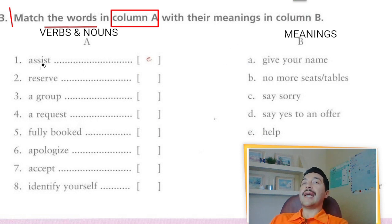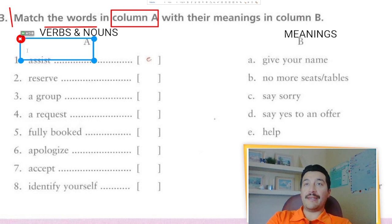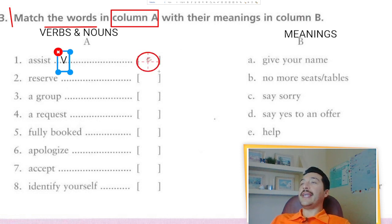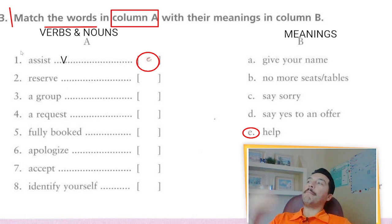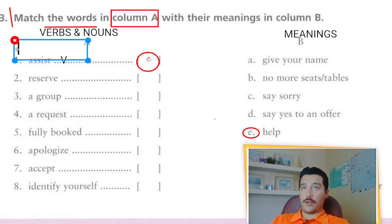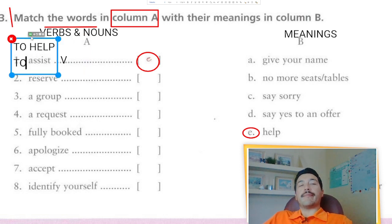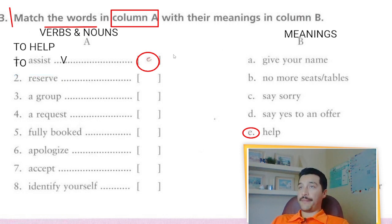The first one says assist. Is that a verb or a noun? Assist is a verb. For verbs, we're going to put the letter V. So this is a verb. And they put letter E. Help. Oh, so to assist means to help. Excellent. Put that in your notebook. So we're finding all the meanings for the vocabulary in today's class, taking a reservation by telephone. To help or to assist is the same. To help, to assist. So that's a verb. Excellent.